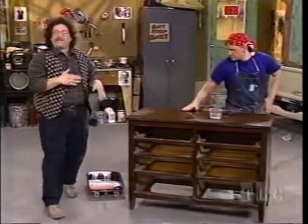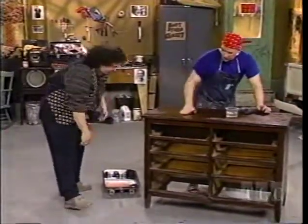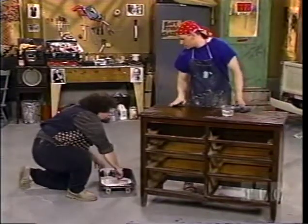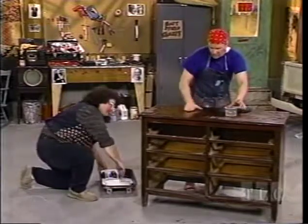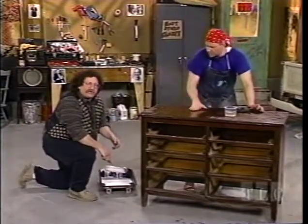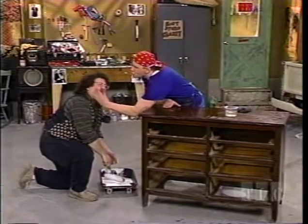Now over on this side, I've already sanded and cleaned and tack ragged. So now you're going to get ready to prime with a white primer. Be quick. Quick prime. Some people call it kills. Burl calls it kills. Say kill.